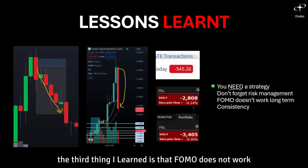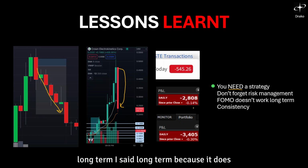The third thing I learned is that FOMO does not work long term. I said long term because it could work short term. Frankly, it really could. But long term, it does not work. So your strategy cannot be FOMO. And the last thing is consistency, because none of this makes a difference if you're not consistent. If you trade once a week, if you trade whenever you feel like it, it's not going to make a difference. So you need to be consistent.